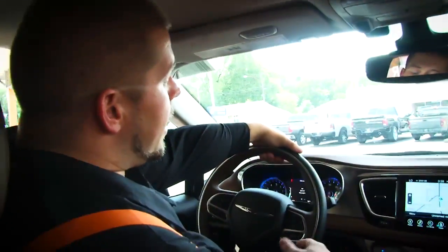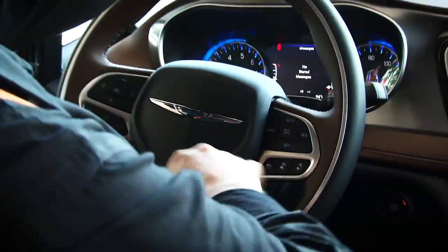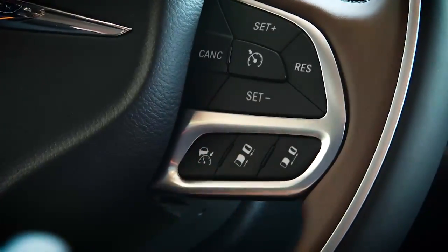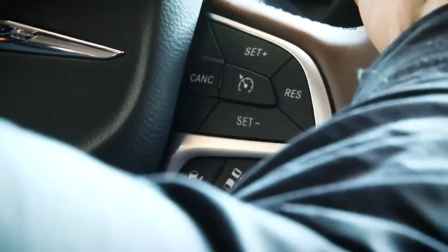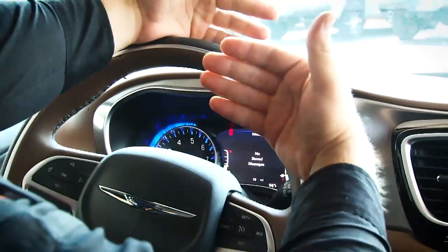All right, here are the adaptive cruise control settings. You just want to set these to the regular speed that you're setting at. And when you are coming up on a vehicle too fast, you'll actually feel the vehicle jerk to alert you that you're coming up too fast.